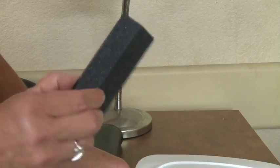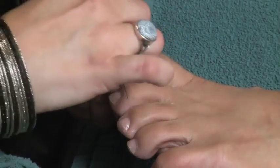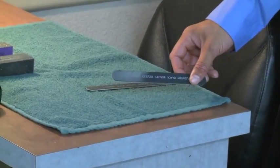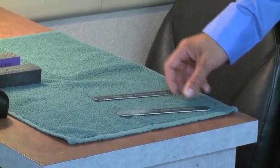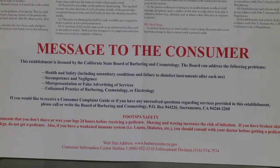Just as important are the buffers and files. They can be used on you and only you, then must be immediately thrown away. It is fairly easy to tell by looking at a file if it has been used or not. Do not let anybody use a used one on you. Demand a brand new file. This is the law, and the licensees must follow it.